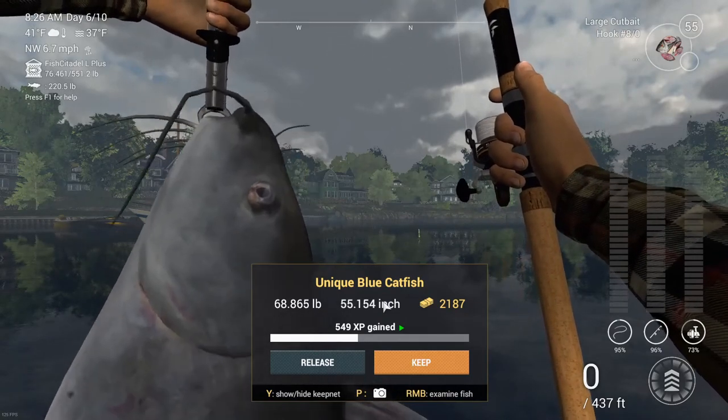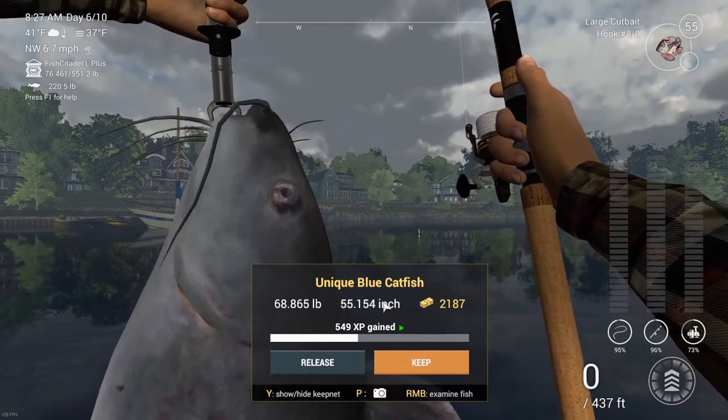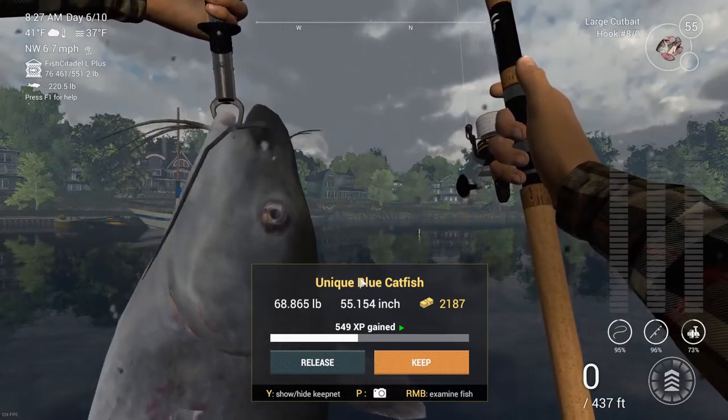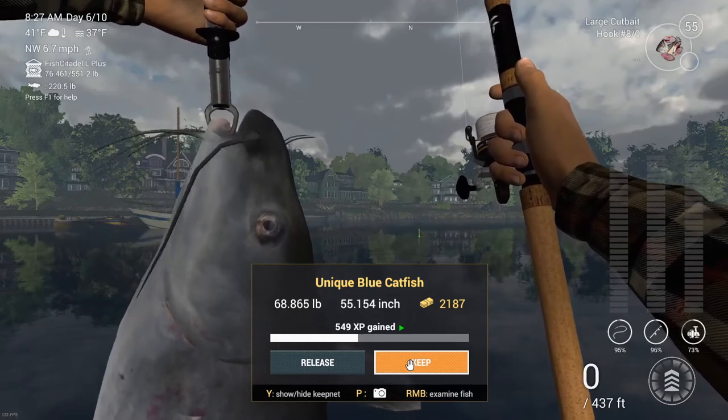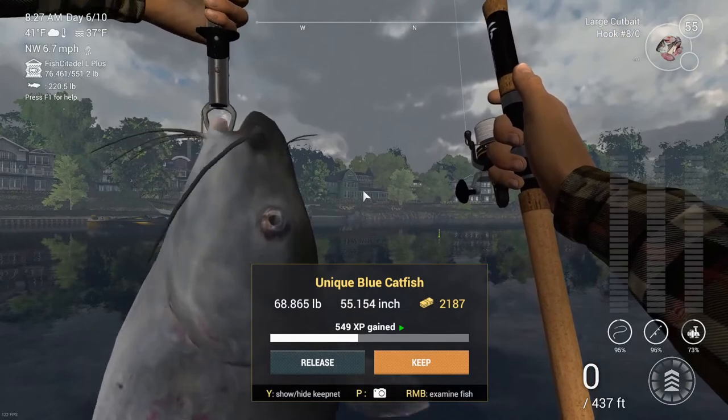There you go, ladies and gentlemen. We finally caught one. A unique blue catfish. This was during the day, not night time, and it was on the bottom feeding rod. So the bottom feeding rod technique does work. And we managed to finally catch a unique blue catfish.